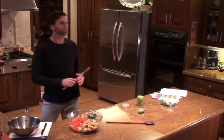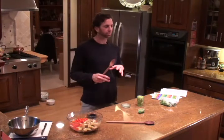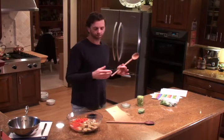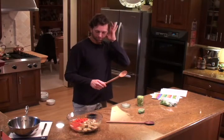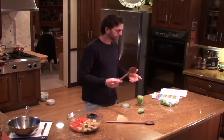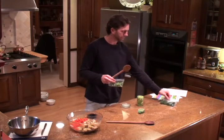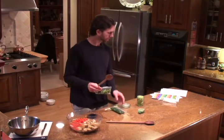And keep in mind also that I'm just discussing a few of the better known nutrients. There are literally thousands of nutrients, many of which have yet to be uncovered and discovered. And that's part of the exciting part as well, that they're constantly discovering new and healthful benefits of all these foods.